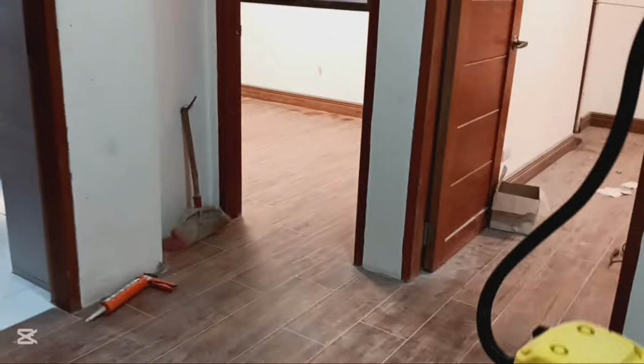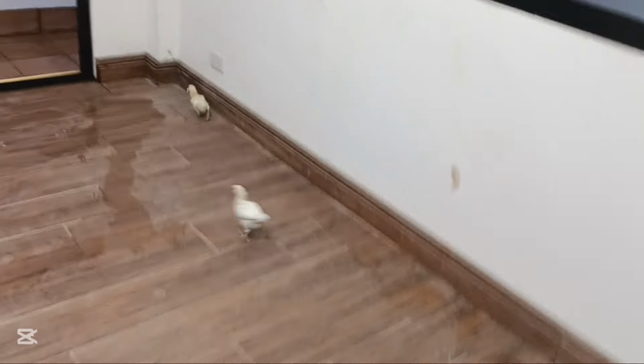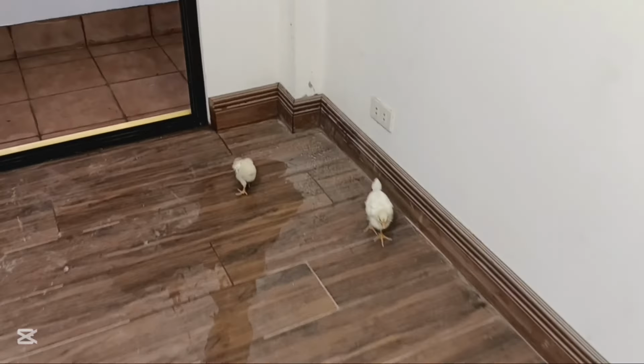So this is Bella's room. You got chickens running around. They should be outside. We'll put them outside now. They're a friendly bunch. They like to be around.